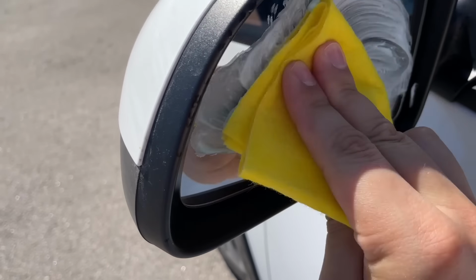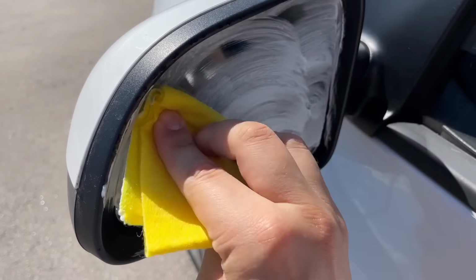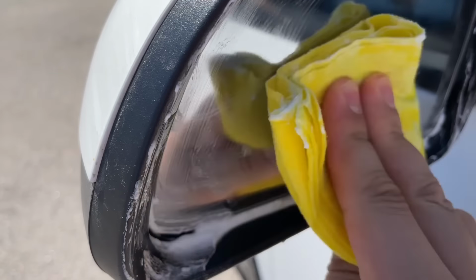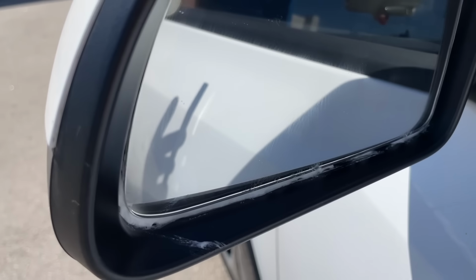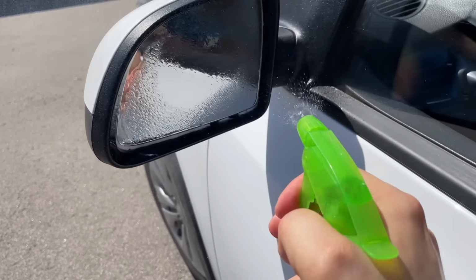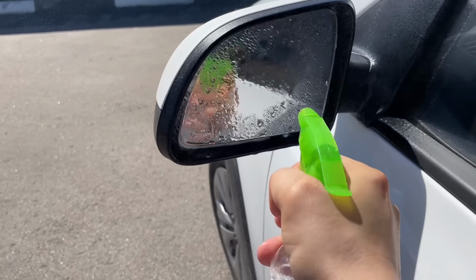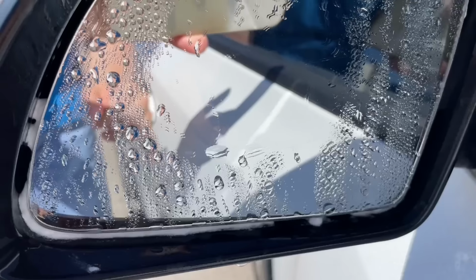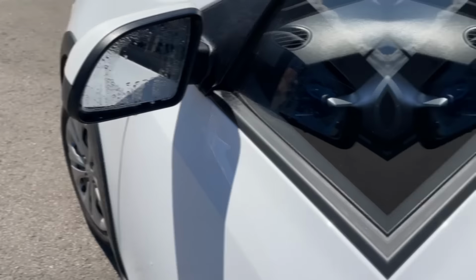Take regular shaving foam, apply it to the glass, and rub in thoroughly. After this, simply wipe the glass with a dry cloth. This will not only prevent fogging, but will also help get rid of dirt on the rearview mirrors.